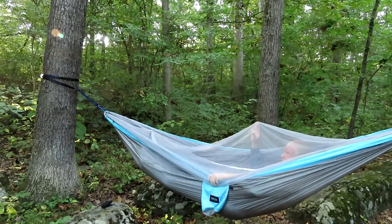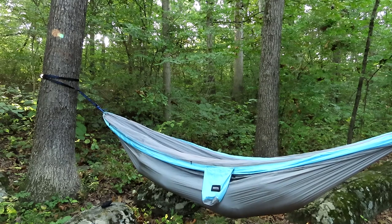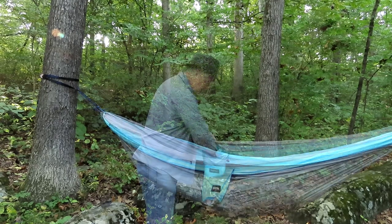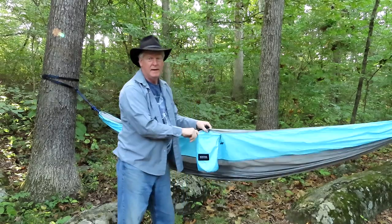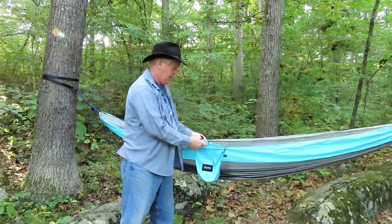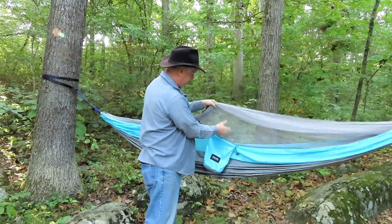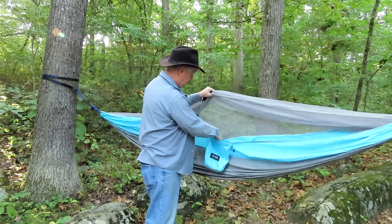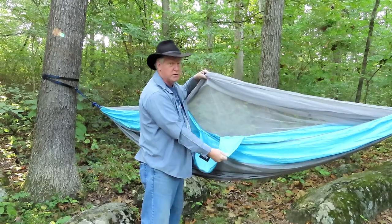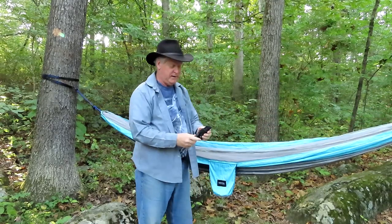Outside. That's pretty nice. Like it. Now you do have the bag on the outside that you can store stuff in. There's another bag on the inside that you can put your cell phone in.